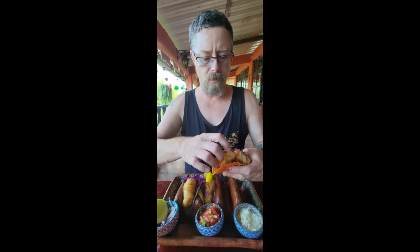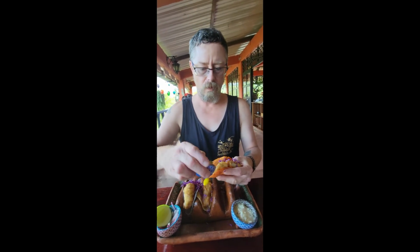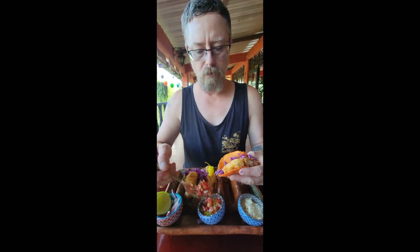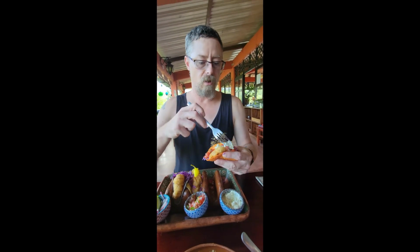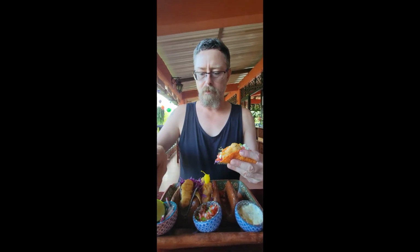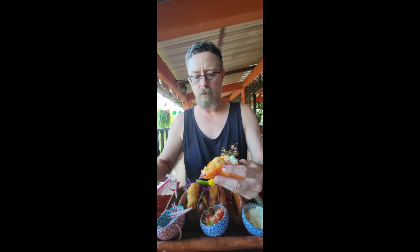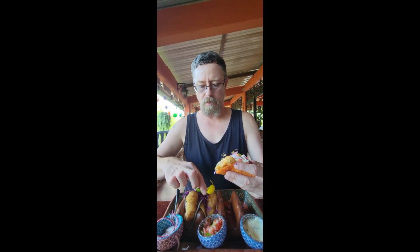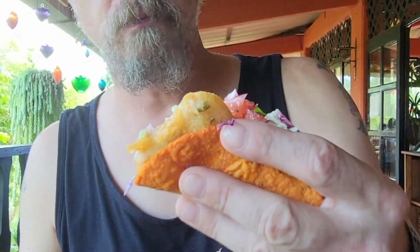Okay. Little tacos. A little bit of everything on there. I'm gonna get my fork here. A little pico on there. A little bit of, I guess it's like a tartar sauce. Try that. We got pickled onions. Some of that on there. And squirt the lime. There we go.